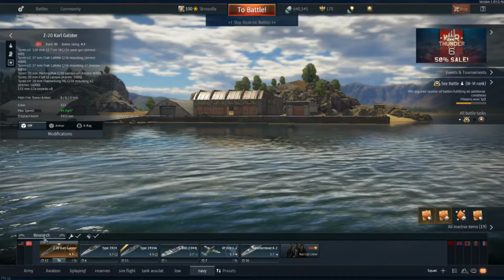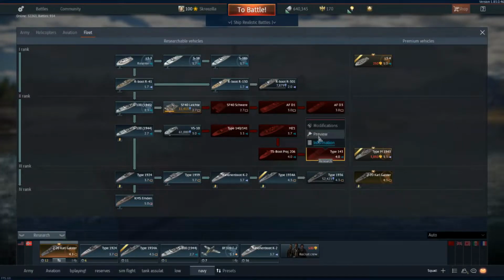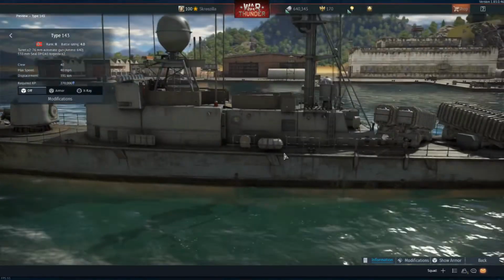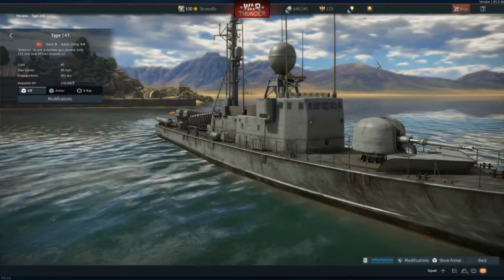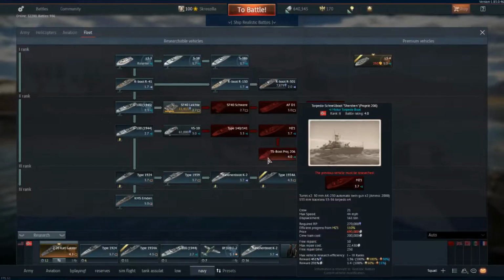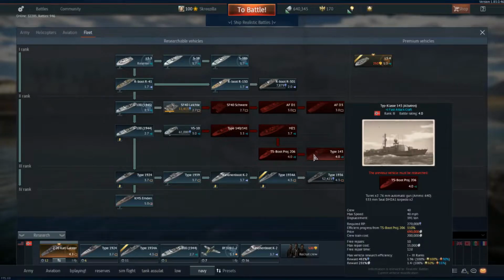And the only things that come close to it, I guess, for other nations are things like the Type 143 Albatross. The Albatross has got the same gun. It's only got a single turret. But that's pretty much the only thing that's sort of close. The Albatross is probably going to be semi-decent. Most people don't use it because, to get it, you need to grind all the way down this line. And there's a lot of ships you need to unlock, which most people don't bother with.